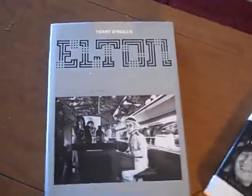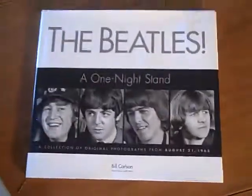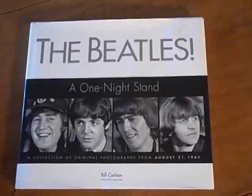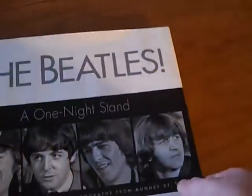And we also got right down here on our coffee table an Elton John book. That's a cool book. And we got a Beatles One Night Stand. It's basically just a collection of photos from an interview they did, I believe, in 1965. That's what it says, August 21st, 1965. It's nothing special. My girlfriend uses it to hold the laptop on. So that's how much we care about it. It was only like $8, but it's still pretty cool. It looks good sitting there.